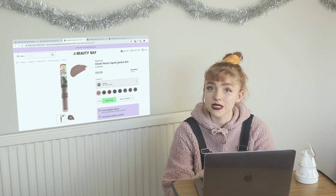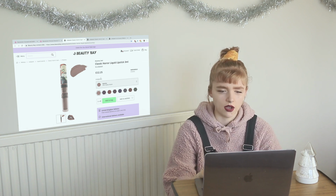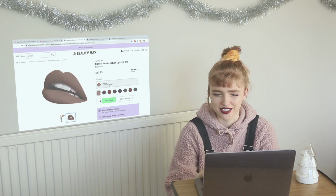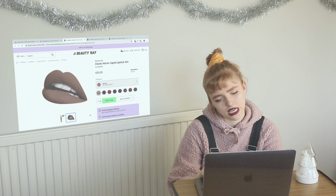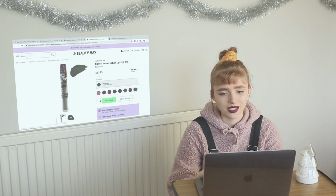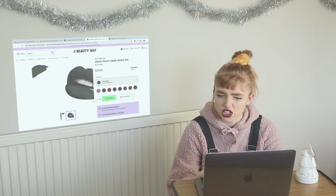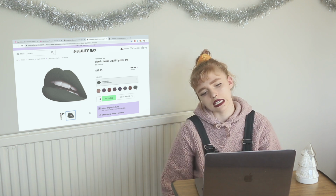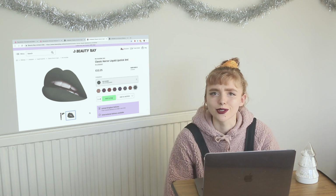I found these LA Splash Classic Horror Liquid Lipsticks, which look gorgeous. I've got 2 colours on my wish list. I've got Mummy, which is a grey mauve according to their description. It's just like a pinky, nudie, grey mauve. Exactly. And I've also got the colour Miss Invisible, which is a grungy green, it says. Oh, it's gorgeous. It's like a foresty, khaki sort of green.